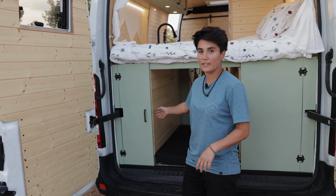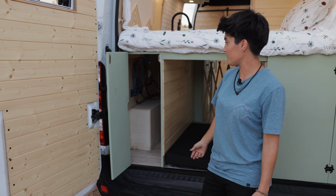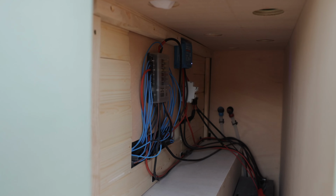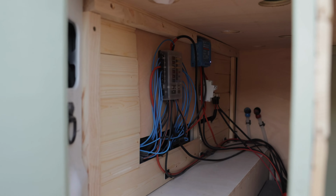And on this side we have the electrics, which, because the client didn't want to use the van for long periods of time, she only has a small setup. So there's a 110 amp-hour battery. Then there's the solar controller, which is Victron, and then the fuse box for all of the electrics.